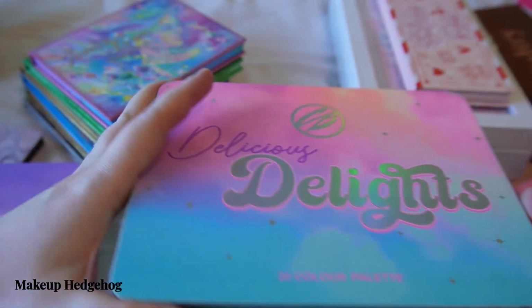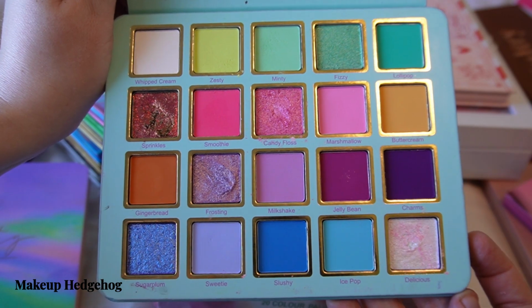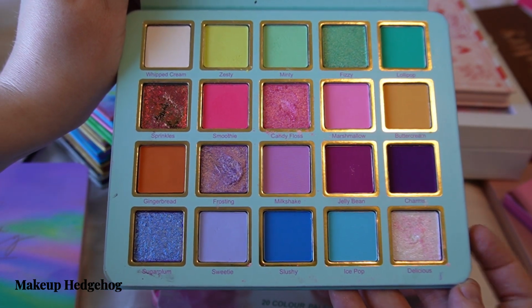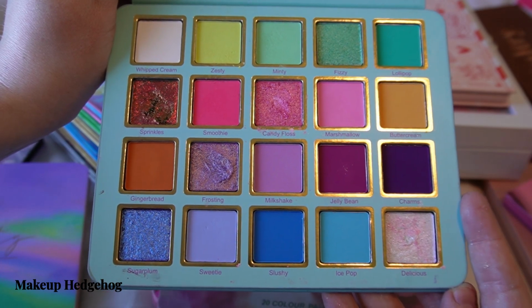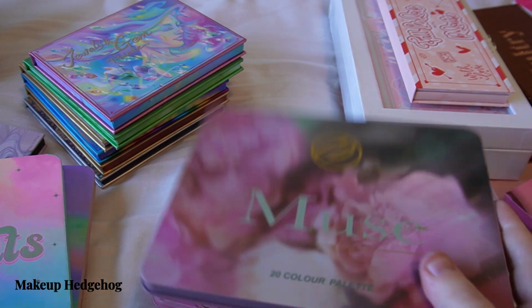Then my favorite pastel palette, the Delicious Delights. This was their summer release last year. Very beautiful, very impactful pastels, and this shows that pastel shades aren't sheer, you can actually make them very, very punchy.